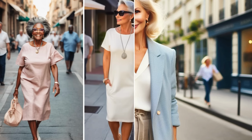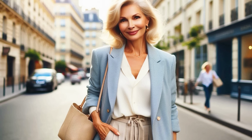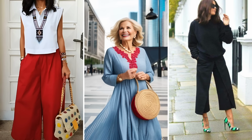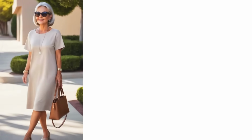Keep an eye on the trends, but adapt them to your style. Keeping up to date with trends is great, but the most important thing is to adapt these trends to your own style. Don't feel pressured to follow every trend, but choose the ones that really suit you and make you feel good.